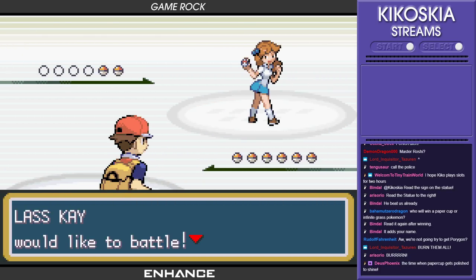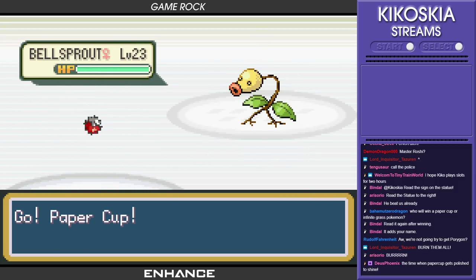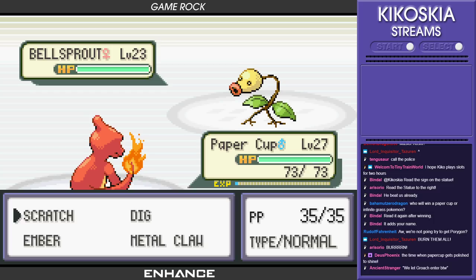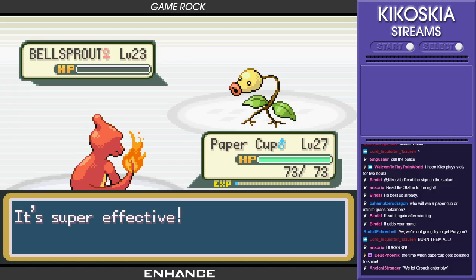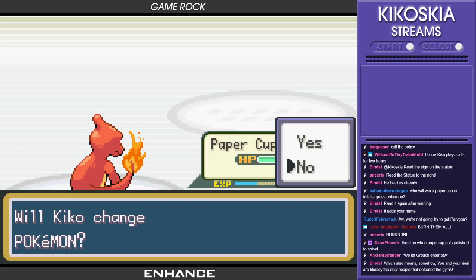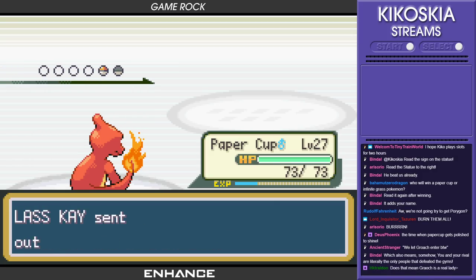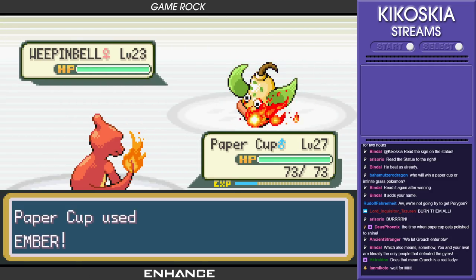It's Kay. She has two Pokemon. Here's a Bellsprout. Level 23. Okay, I feel like I'm a bit overleveled for this gym. Oh well, I'm not gonna say no. Ooh, Weepinbell. That might be a little bit tougher. No, level 23. Higher stats, but still.